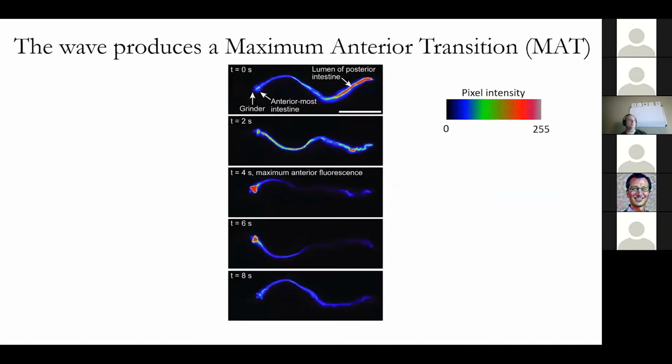But when we watched this many, many times, what we noticed was that during this sort of resting phase, when there were no dynamics, there's a gradient from the anterior to the posterior, where we often see a more intense fluorescence in the posterior, and that this represents likely a more acidic pH than we find in the anterior part of the animal. Every time this cycles, we see a decrease in the fluorescence in the posterior with an increase in the anterior fluorescence, which we have now termed this maximum anterior transition. This then resolves where the entire intestine becomes neutral for a few seconds, and then it returns back to this resting state.